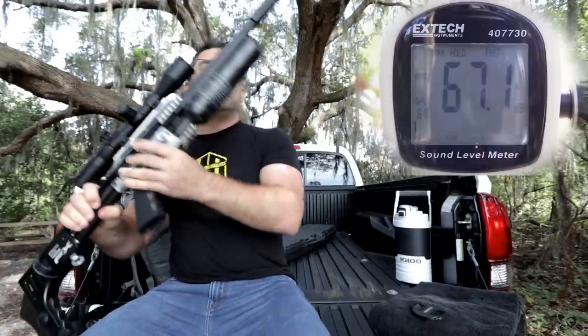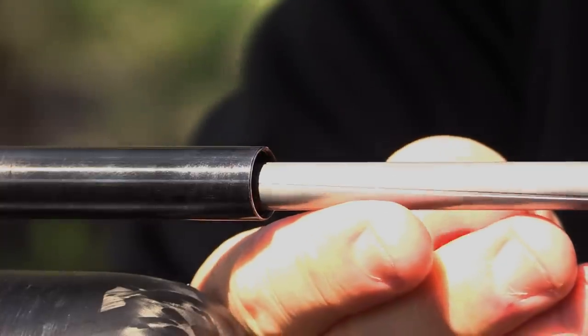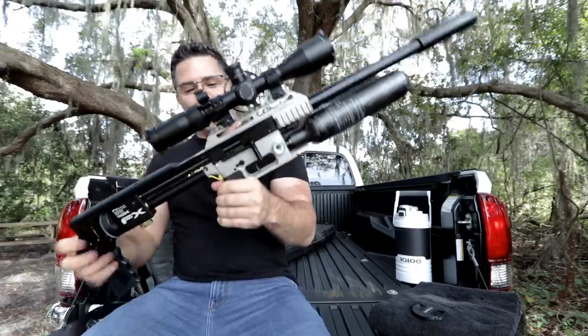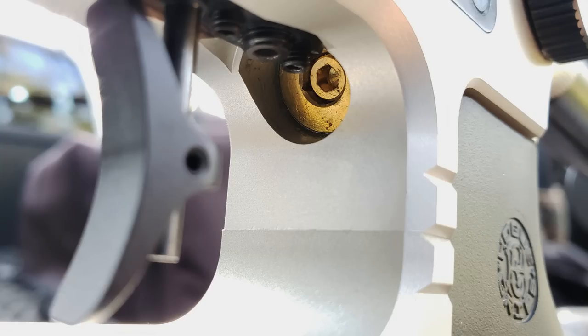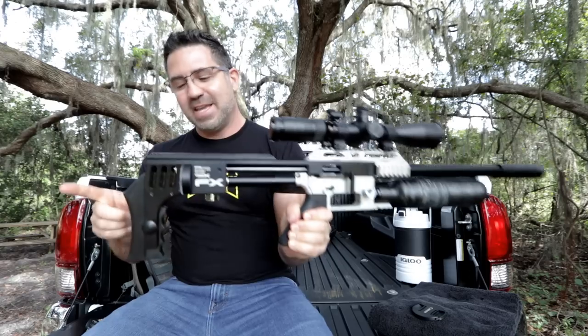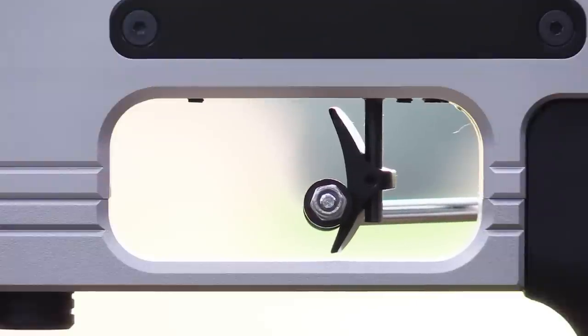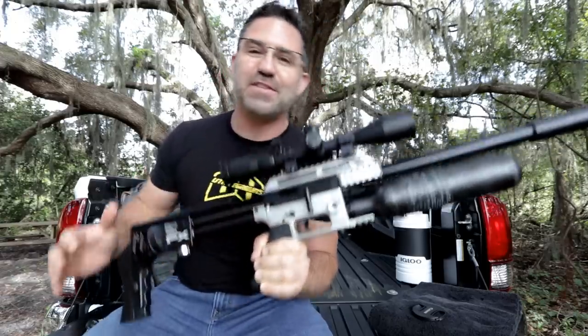Now, the pup also takes advantage of a shrouded and silenced barrel, FX's proprietary interchangeable barrel liner system, Weaver all the way around, externally adjustable power, and an externally adjustable regulator, an adjustable butt pad, and a dual stage match grade, fully adjustable trigger with manual safety.